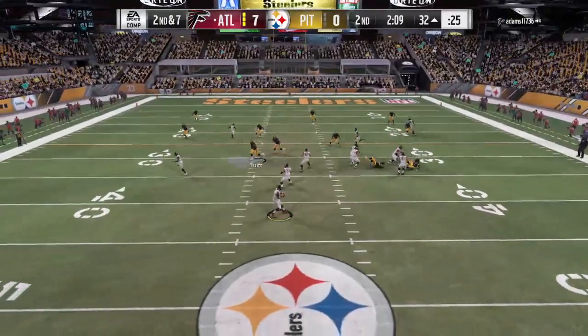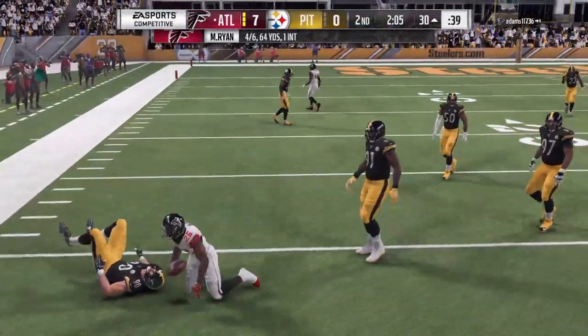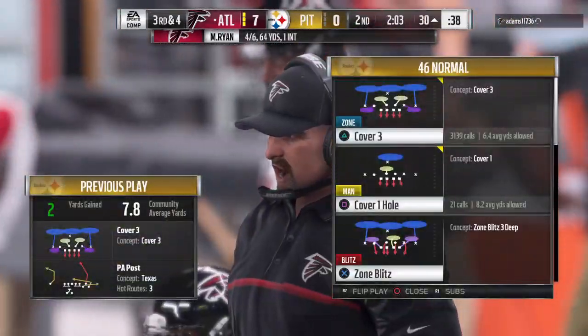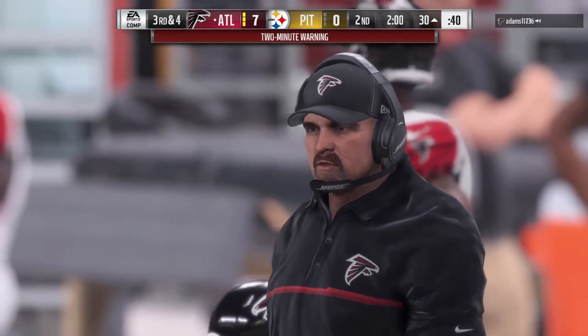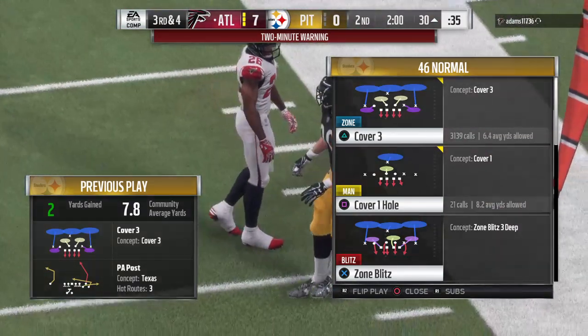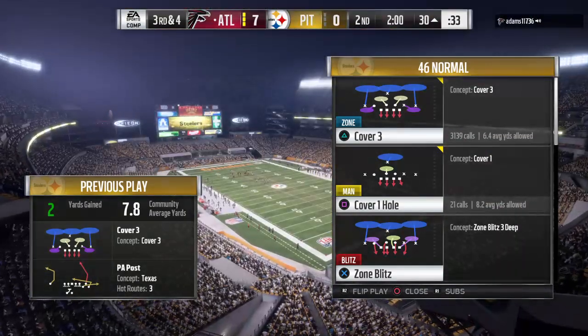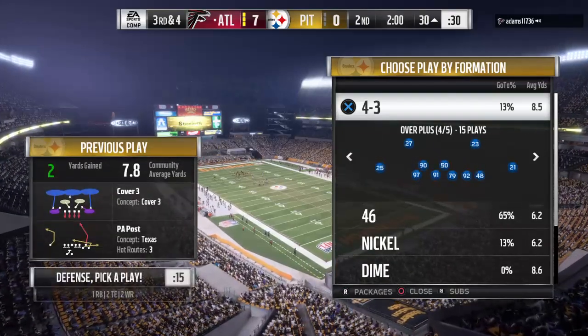On 2nd down, here's Ryan. Going underneath, it's Coleman. It'll be a 2-yard gain, and all of a sudden here, it's 3rd down. Two minutes to go here in the first half. Back to Heinz Field after this.